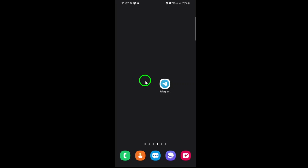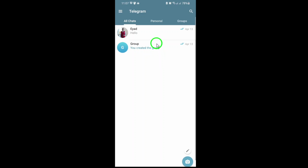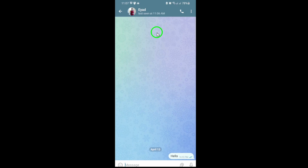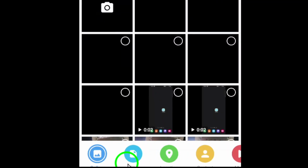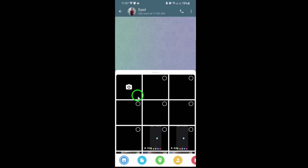First, open the Telegram app on your device and navigate to the chat where you want to send your photo. It could be a conversation with a friend, a family member, or even a group chat. Next, look for the paperclip icon at the bottom of your chat screen. Tap on it to open up the media options. Here, you can either choose a photo from your gallery or take a new one right on the spot.